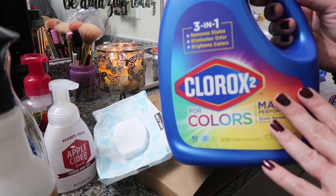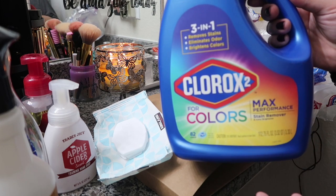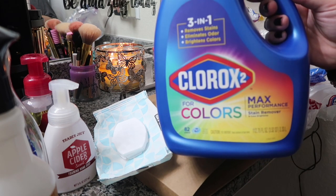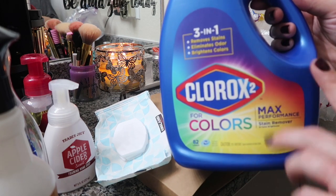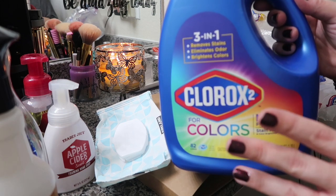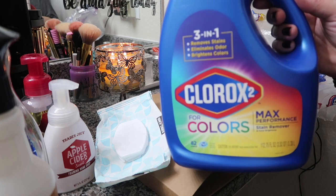I see a huge difference if I don't use this, and it's one of those things that if you keep using it, it just helps prolong your clothes. So this is kind of like a standard in our wash, and I get the big containers from Sam's or Costco, and they run about $13, and this lasts usually about a month and a half. So a lot of usage out of this one container, but really, really worth it.